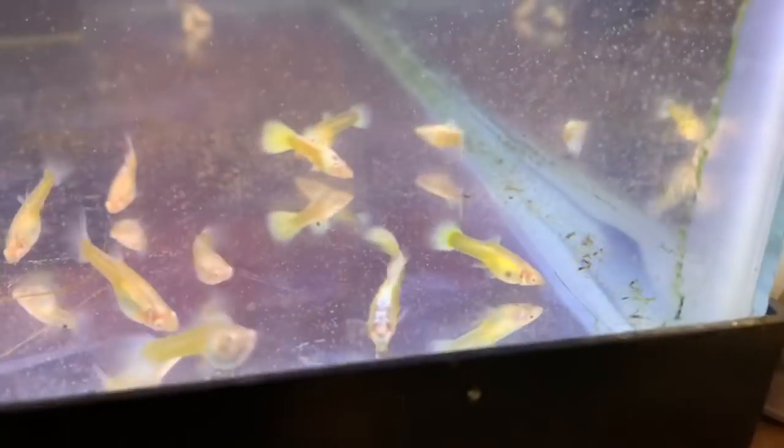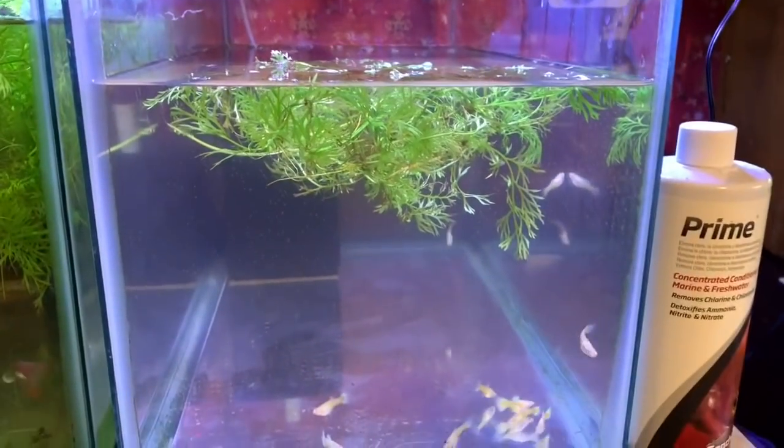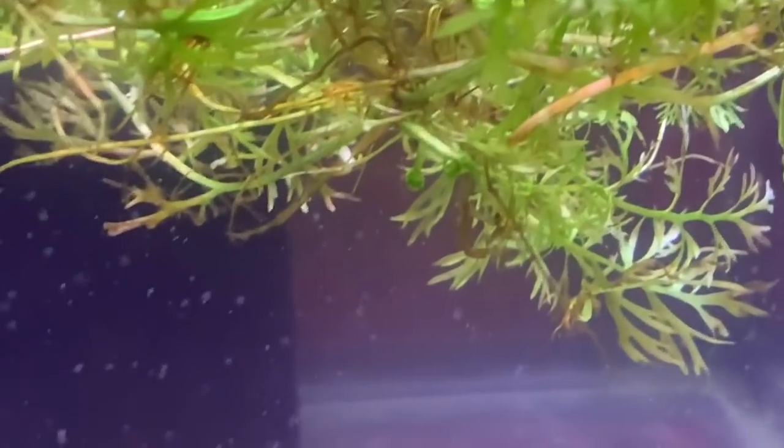So these are the ones that, when did I say these were from? I already forgot. February 7th, so they're 3 months old. And same thing, these are in a 10-gallon tank. The plant in here is a couple of gigantic thin leaf water sprite plants. Females, I don't see gravid spots yet. This one may have one starting. I think so. It's hard to tell.